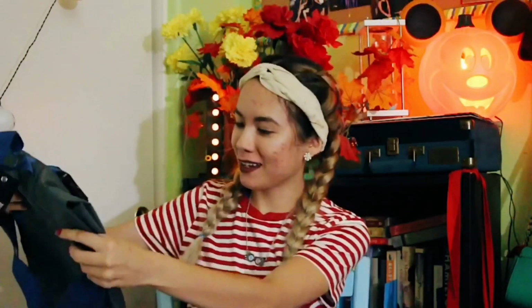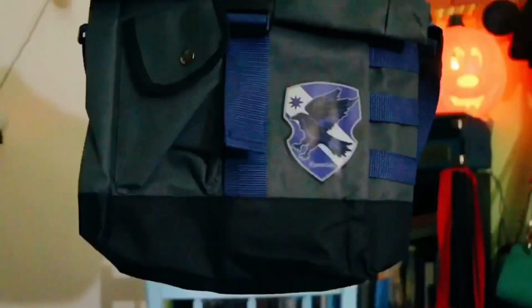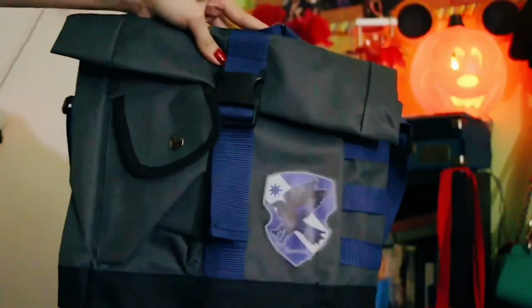No way! Oh my god! I'm gonna cry. I'm so happy. Oh, I'm literally so excited. It's a backpack. I got a little backpack. Or it's like a little satchel. It's not a man purse, it's a satchel. If you know where that's from, then.